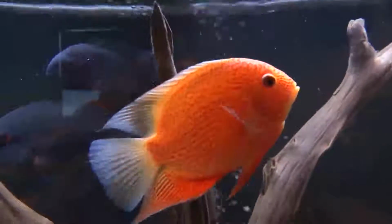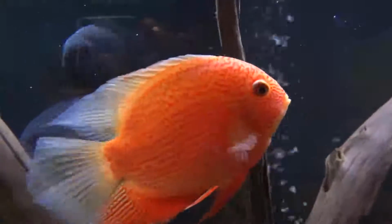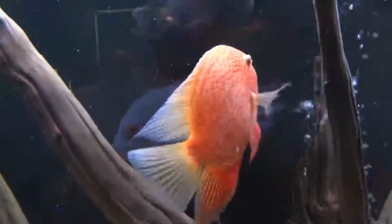But I still have my original red streak gold severum. He's looking awesome. My wife named him, or her, Annie.